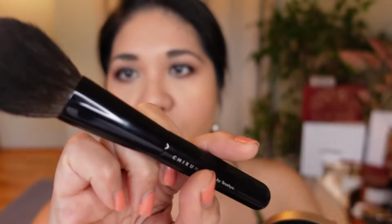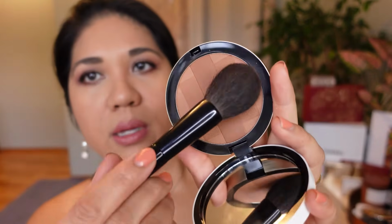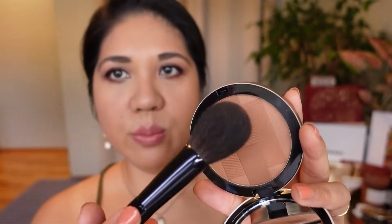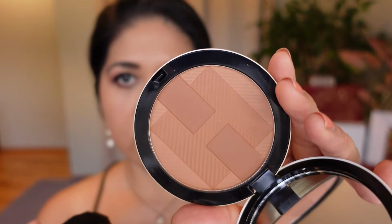So what I'm gonna do is take my Chikuhodo Z8 brush. I think it's a Z8, so it's the cheek brush, but I can also use this as a bronzing brush. So I'm just sweeping it all over gently, and it's picking up a lot of the product here. I'm just kind of doing this all over. And you can see where most typical brushes are not going to be able to isolate one of the three shades. That would have to be a different design altogether.